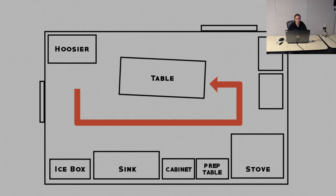Even if you have meat, you rinse your meat off, and then you prepare it on either the top of an extra workspace like a cabinet or a preparation table, and then you have something very heavy by that time, so you stick it in the stove. You want that close by. And then for the purposes of this project, I have the table set up looking like it's ready for the meal to be eaten, and we're going to go into that.